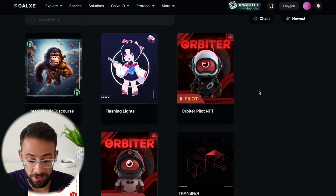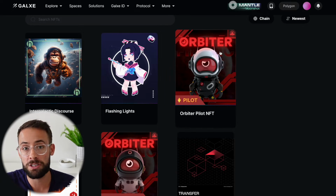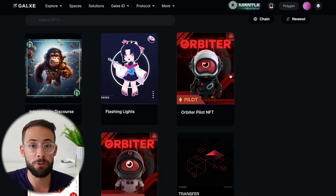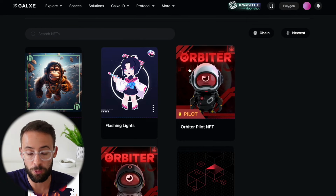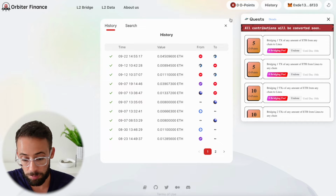Also, something to mention here is that if you've previously completed quests for Orbiter where you received NFTs as rewards as a result of completing a certain number of bridge transactions on Orbiter, well, these NFTs and rewards for all of the different quests across the different questing platforms will also be shortly converted into O points as well.